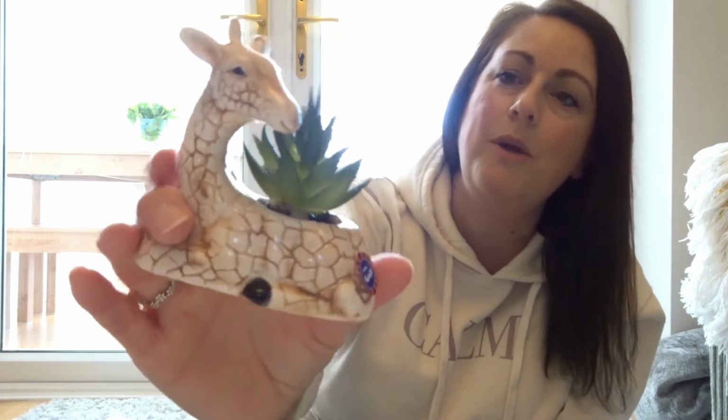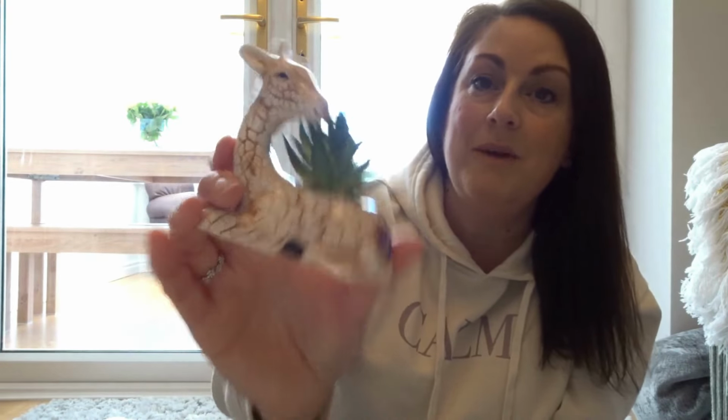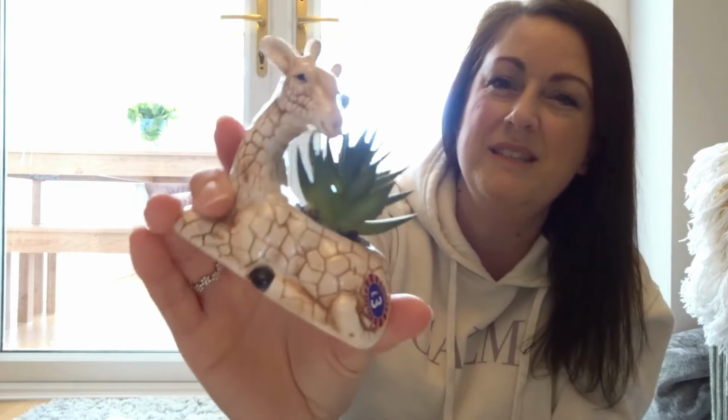To be honest, she does like quite a few different things, but one of her favourite animals is definitely a giraffe. I bought this for £3 from B&M. I thought it was absolutely lovely. In reality, not just on the camera, it does actually look a lot nicer and a lot more expensive than it is. £3. I just thought, oh, that's just amazing.